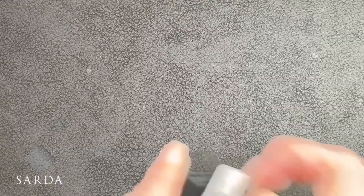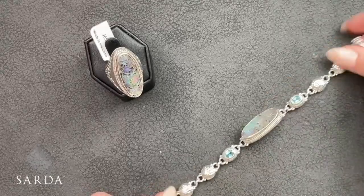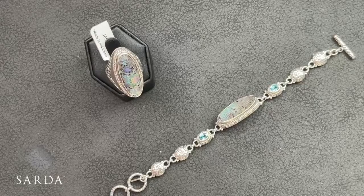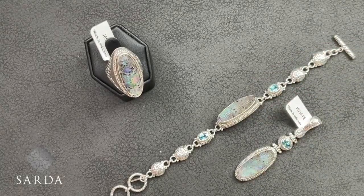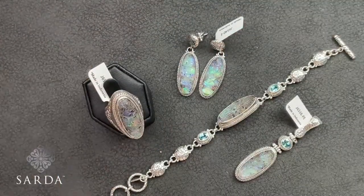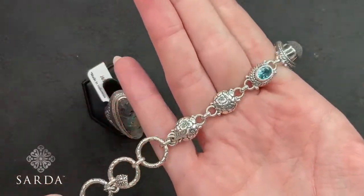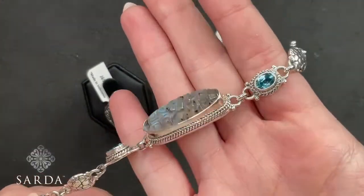And now we have crystal abalone doublet with blue zircon. This is such a pretty color combo. When I was putting these out today, I noticed how fun this was. So that's J6537 on the bracelet, 6538 for the pendant, 6539 for the ring, and 6540 for the earring.